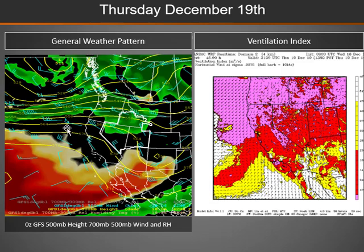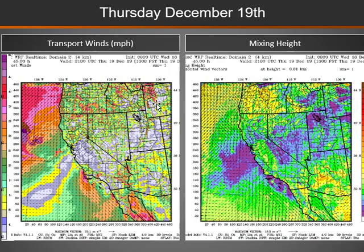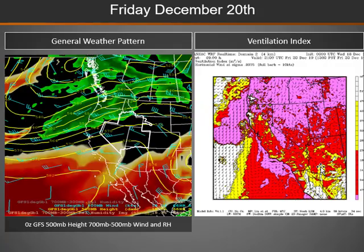On Thursday, that system quickly moves off to the east, only bringing some light amounts of precipitation. Otherwise, we will see a return for poor dispersion across the area and some clouds and showers in the north with drier conditions over southern areas. We will still have some breezy winds on Thursday in the far north, but looks like most gusts will be below 25 or 30 miles per hour. Otherwise, dispersion will remain poor, with lower mixing heights in the southern half of the region and only moderate mixing heights over parts of southern Idaho.